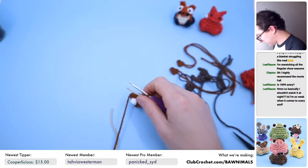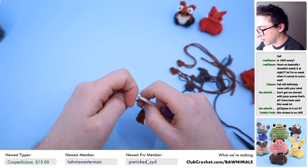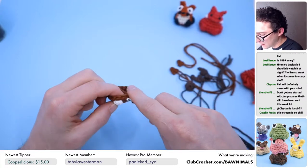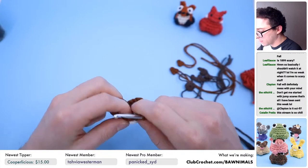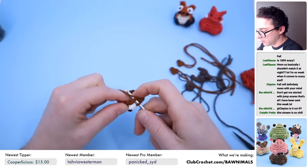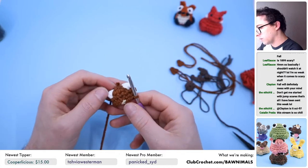We should probably do a little Santa hat too. Maybe a little Santa hat. I don't know, maybe. Now we'll see how this goes and then work off that, if we want a Santa hat or not. But I think that single stitch is gonna work for us pretty well.